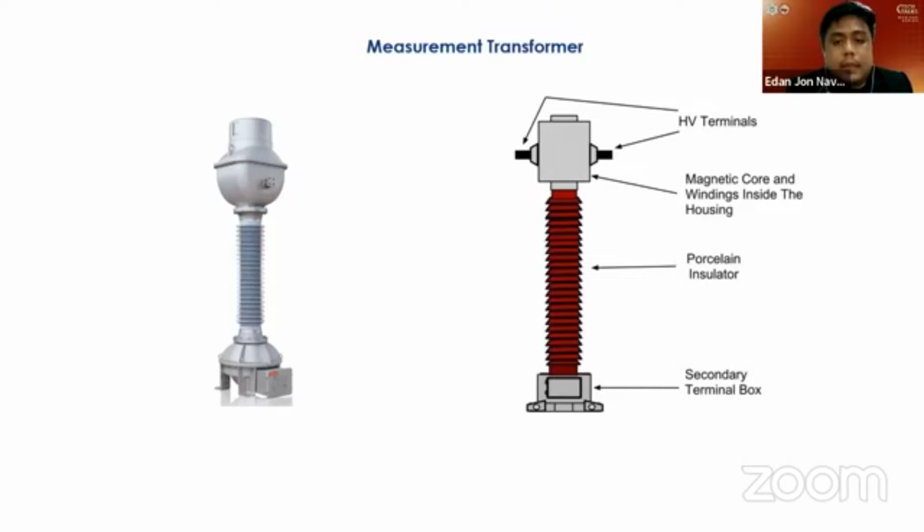Okay. Sa measuring transformer, meron tayong current transformer and potential transformer. Measurement transformer is often referred to as an instrument transformer. This is another commonly used measurement in the power domain. A measurement transformer is used to isolate the main power and convert the current and voltage in a smaller ratio to the secondary output. By measuring the output, the phase current and voltage of the actual power line can be measured.